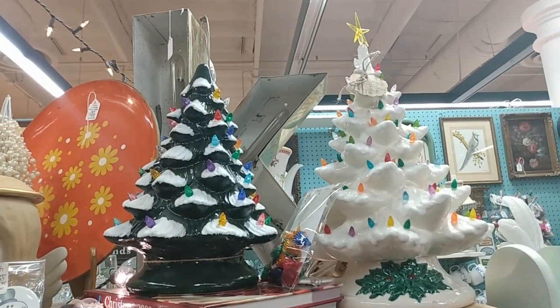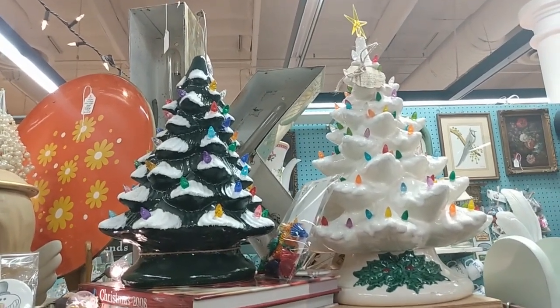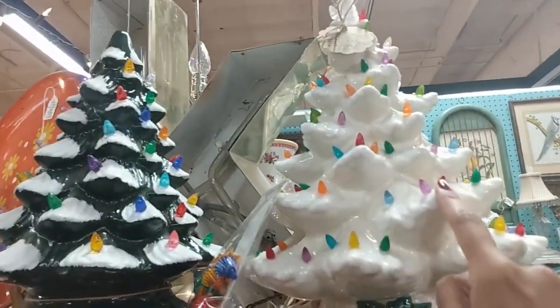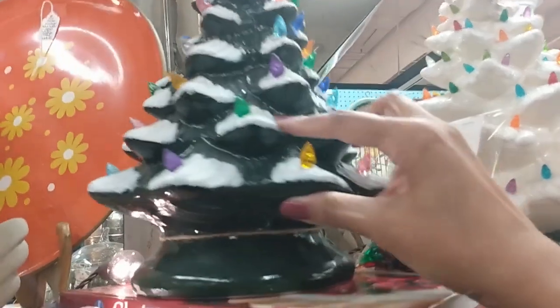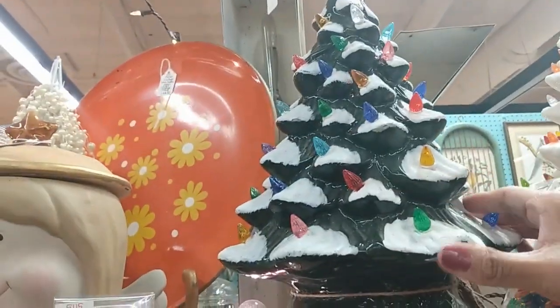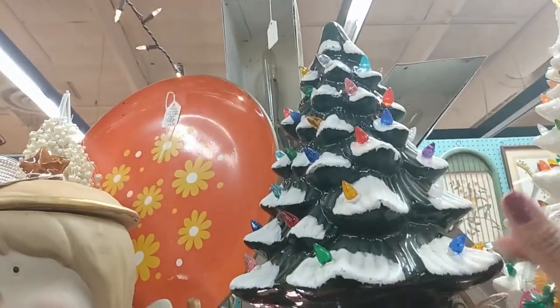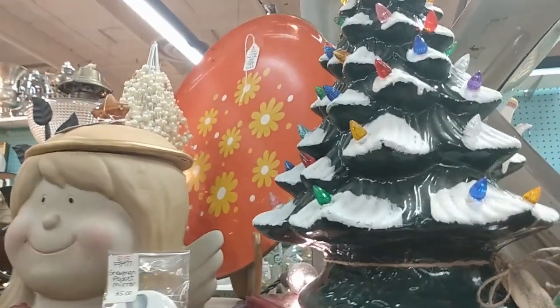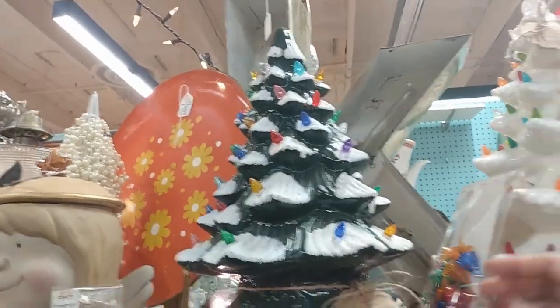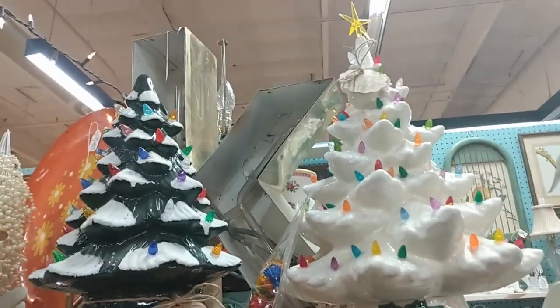Oh, look at the ceramic Christmas trees. I love those. Now this white one is $135. I don't see a price on this one. But I have been looking for a vintage one of these for a long time. Oh, here's the price. This one is $50. I love it.